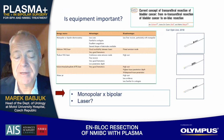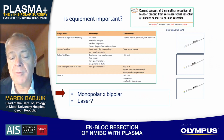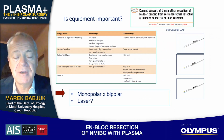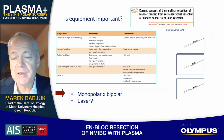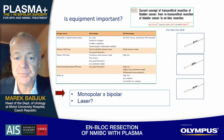You also should select the best equipment. You may have different energy sources, the monopolar or bipolar. We prefer bipolar because of the clearer cut you achieve with that. But you may even do it with laser. Using, for instance, bipolar or plasma, you may use different shapes and different sizes of loops according to the technique you select.